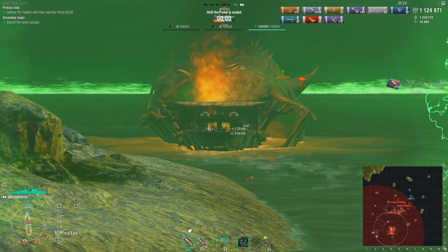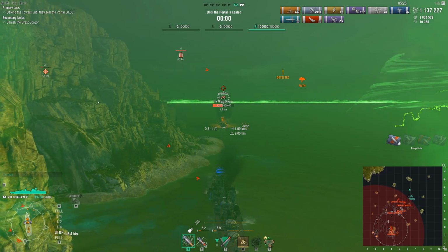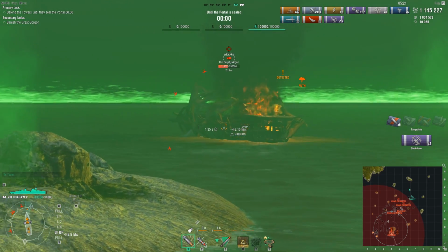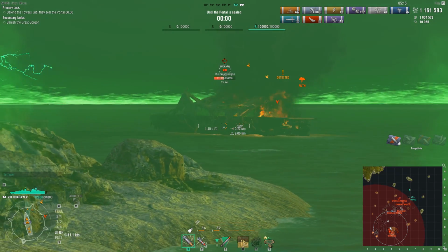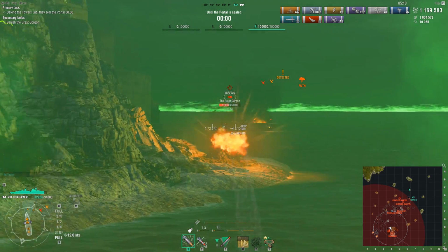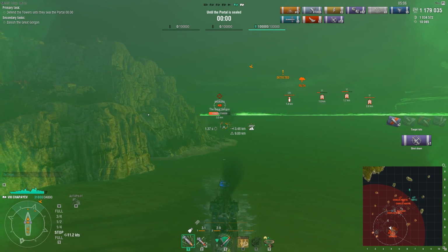Now, before we cut to this point, I was at 599,000 damage done. I'm now at 1.37 million. And all of the damage that I've done has been to this aircraft carrier. And I still haven't been able to sink it. Remember, it only had 250,000 health to begin with. But because it heals while it's in the filth, you just can't take it out alone. It is very much a team effort.